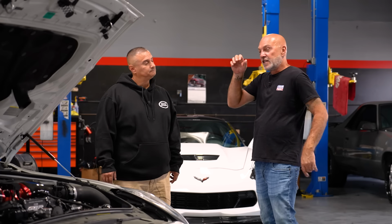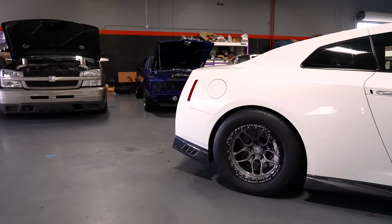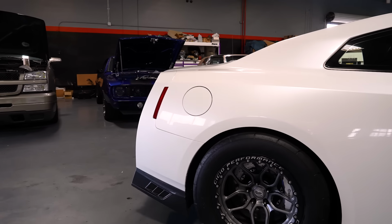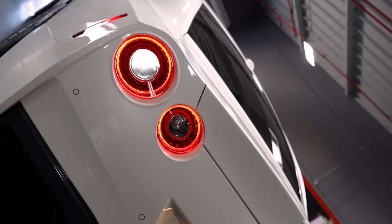Yeah. I love how the car's a sleeper. You don't even have the little spoiler wing on the back. I wanted to be different. Everybody has that wing in the back, and I took it off.